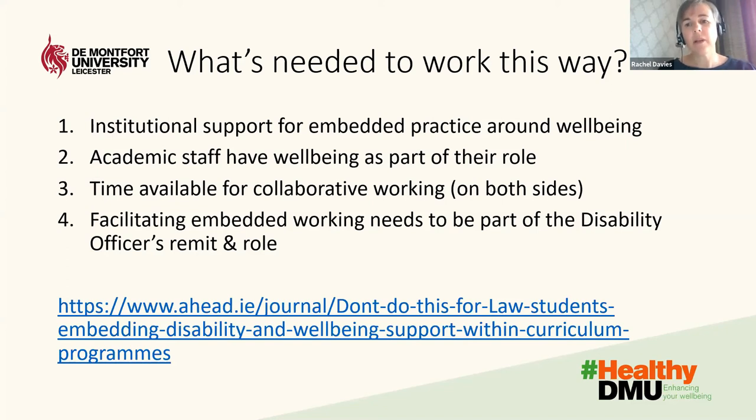And the disability team need to have a role, as part of their role, facilitating this embedded working, because like academic colleagues, otherwise when our responsibilities increase, this is the kind of work that it's easy to put to one side. So those elements we think need to be in place in order for this to be a successful approach. So I'm going to hand over to Idalina now for the remainder of the presentation to talk a little bit about her perspective on how things have worked.